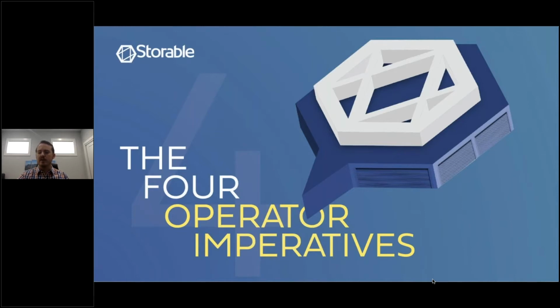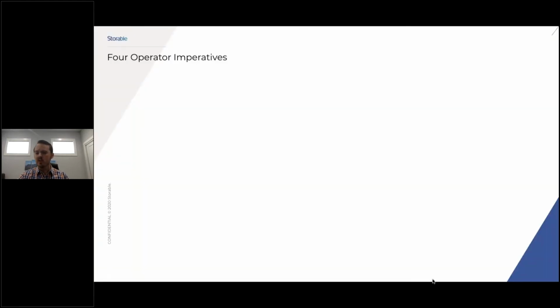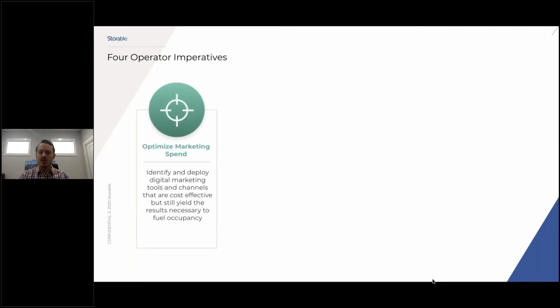Each of these imperatives and their components came from countless conversations we've been hosting with clients, vendors, and subject matter experts in the industry. They're really at the core of how these folks are approaching optimizing both their operational and marketing performance in the face of the market forces. Let's take a look at each of these imperatives. The first is optimizing your marketing spend. We spent a couple of months talking about this one in detail because there's so much you can do. We had conversations on SEO, PPC, listings management, reputation management, and multiple roundtables with operators to talk about creative things people are doing in the marketing space.